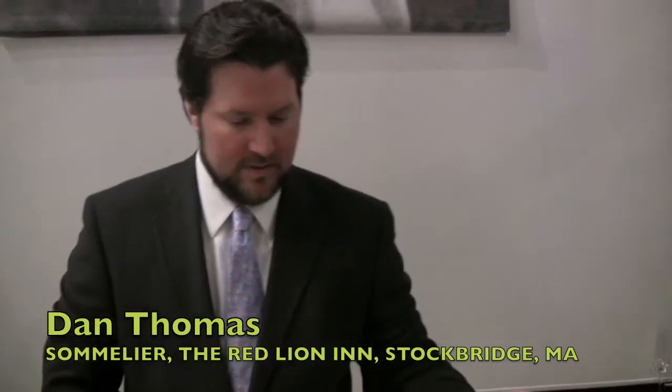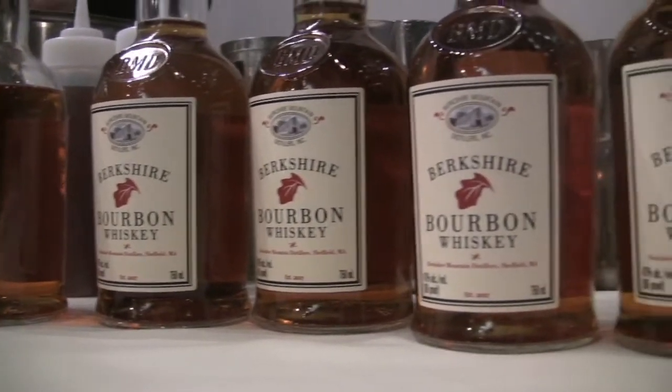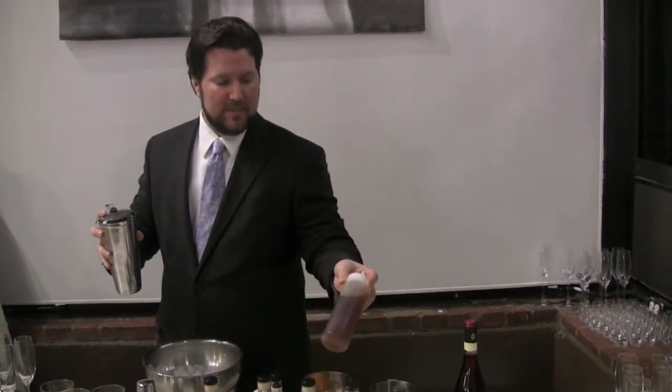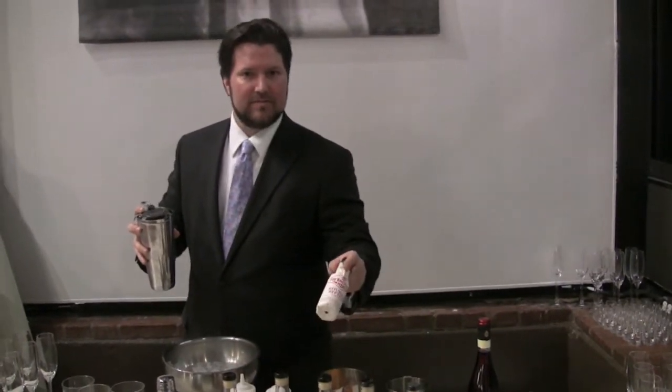This evening, doing a couple different things. We're doing a bacon-infused vodka from Berkshire Mountain Distillers, Ice Glen vodka, with a golden smoked tomato sauce as a Bloody Mary. Next we're doing a Manhattan, since we are in Manhattan, with Berkshire Mountain Distillers Bourbon Whiskey. It's done with a Hilltop Orchard apple cider reduction and some rhubarb bitters.